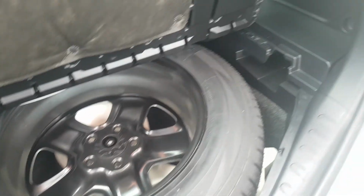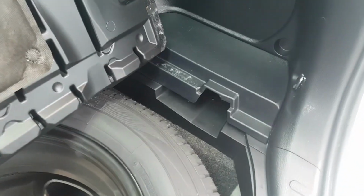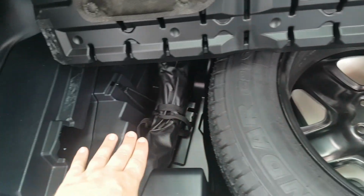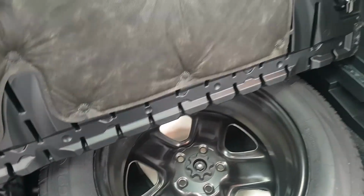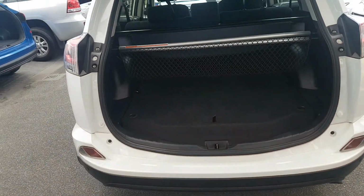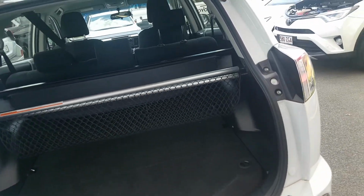Jack and tools are in here as well, and in this little gap here is where the tonneau cover and your cargo net would run across the way there. So it does stow away inside the vehicle if you're not using it. If you do want to put something large in here, you can. Pull those things out, they do stay in the car. Let's pull this back down.